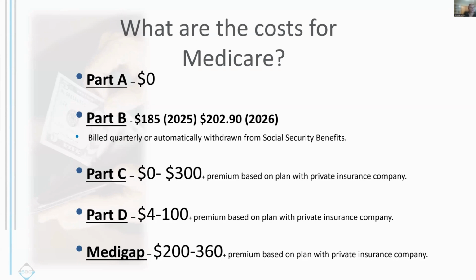If you are collecting Social Security, they will deduct that right out of your benefit check. You won't see the bill come, it'll be automatic. If you are going to delay collecting your Social Security benefits, they are going to bill you for it, and it'll be a quarterly bill that comes. So 4 times a year, 3 months at a time.